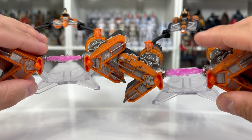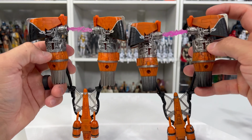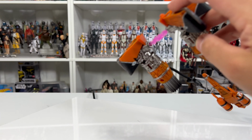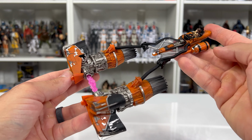So that definitely looks a lot more vibrant. So I do like that change. That's pretty cool. And then I'll show you on the underside so you can see how dirty that is as well, that they just completed it throughout the entire pod. Now, I would say I do prefer this new battle damaged or weathered looking one definitely more than the first one, for sure.